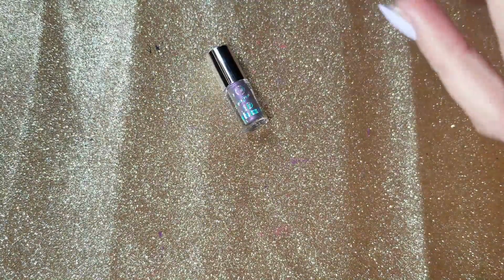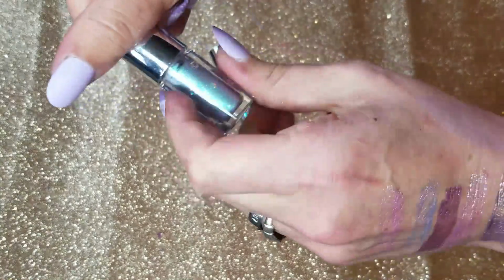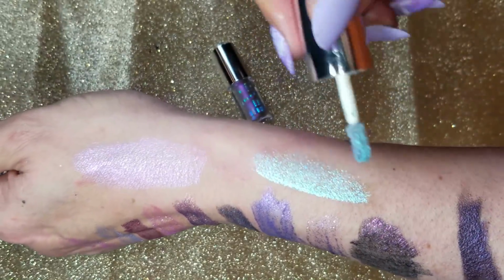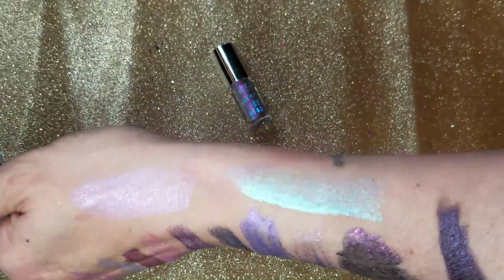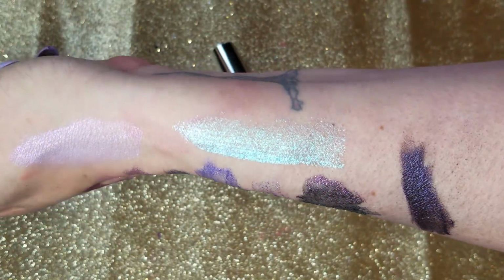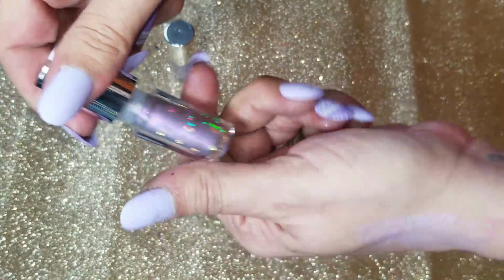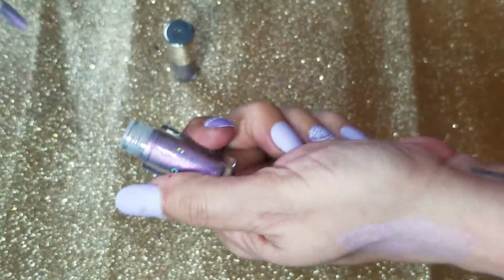And these last two are from J Cat Beauty. This is the shade Lemonade. And this is a Periwinkle and Lilac flip. And the next one is Unicorn Hype, which is my favorite. This is Purple and Magenta.